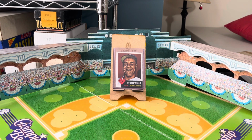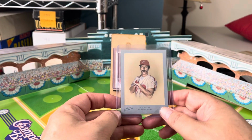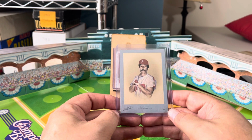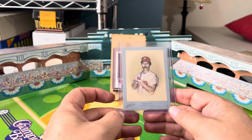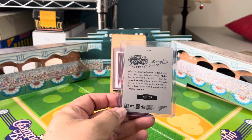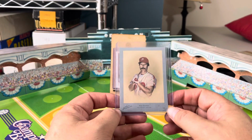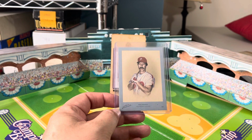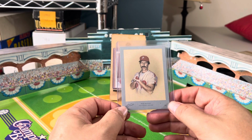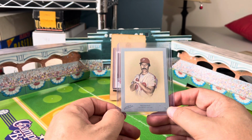Today's random Mike Schmidt item of the day from 2005, Donruss Studios Studio Portrait Insert Set. This is the blue parallel for Leaf Certified Materials. Now, I've gone over these a couple of times. This particular insert set, the Leaf Portraits, what they did is a really annoying thing because there are so many you have to collect now.